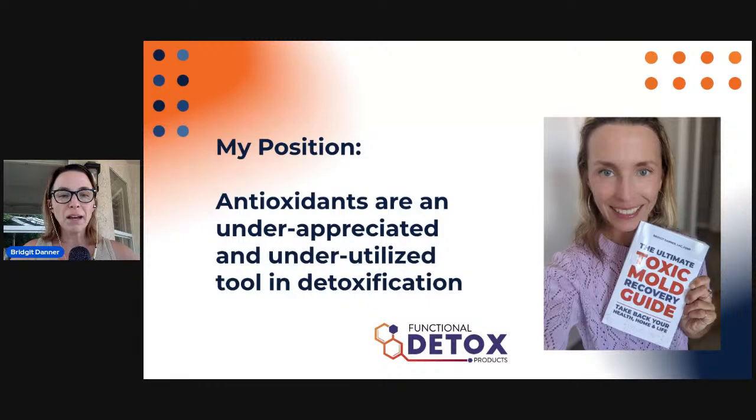This is really my position and my goal for this talk: my argument is that antioxidants are really under discussed in the world of detox. They are so important, and I think what I'm finding is people are like, "Oh, I know about those, those are blueberries or whatever," and they don't realize how powerful they are. So I really came to appreciate them as I was writing my book.